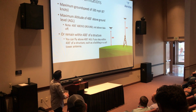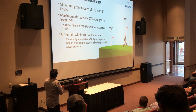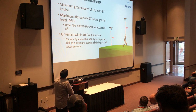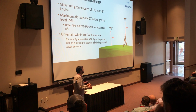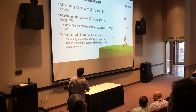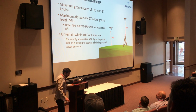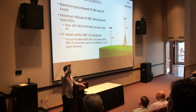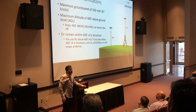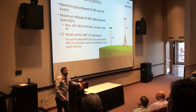But yeah, so maximum ground speed of 100 miles an hour, 87 knots. Maximum altitude of 400 feet above ground level. So let's go into what that exactly means. 400 feet above ground, not necessarily above takeoff. Now that means if you take off and you go up 400 feet and there's a valley to your left and you fly over to the side and that valley drops by 50 feet, you are now 450 feet directly above the ground there, and you are strictly speaking in violation of the law.